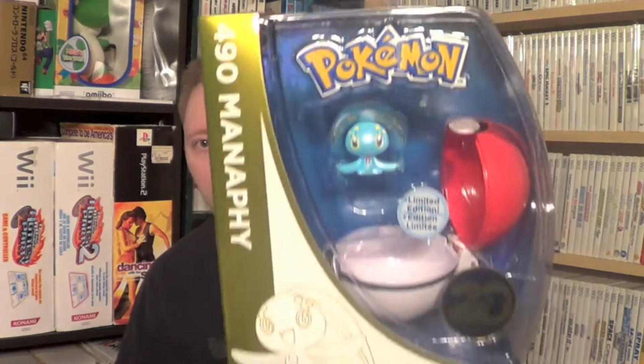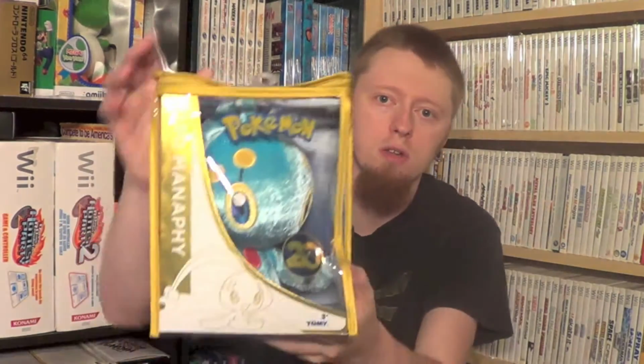Then I picked up a few more memory cards, got a couple GameCube ones here, and another Dreamcast VMU. Always nice. Also from Toys R Us, I picked up the 20th anniversary Manaphy, I think is how it's pronounced. Little figure here with the Pokeball. And then also the plush to go along with that.